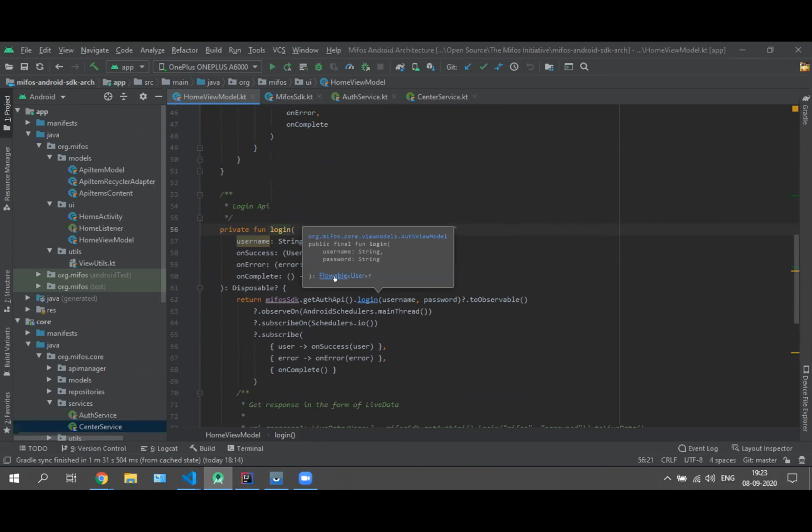The reason we did that is that a flowable can be converted to an observable and to live data. From an Android developer's perspective, it is a good feature to have both at once. Otherwise, it becomes very difficult to convert one from the other. Then this returns an observer and the user can handle it. You see here in this Android application, nowhere is the API implemented. That is the virtue of this library.